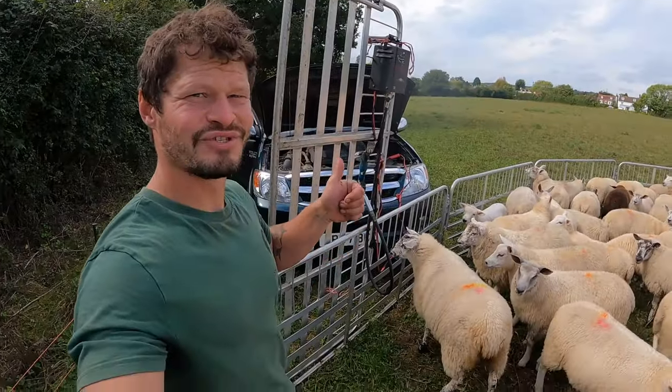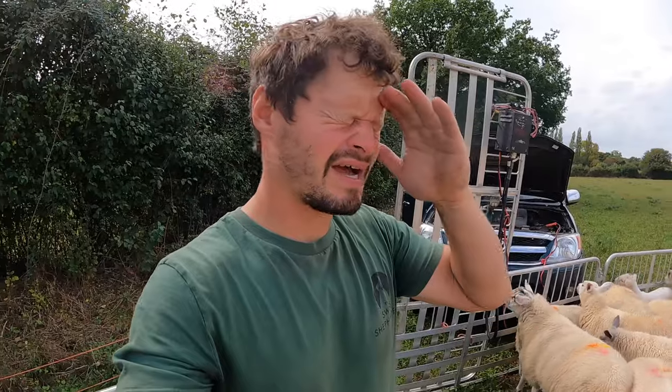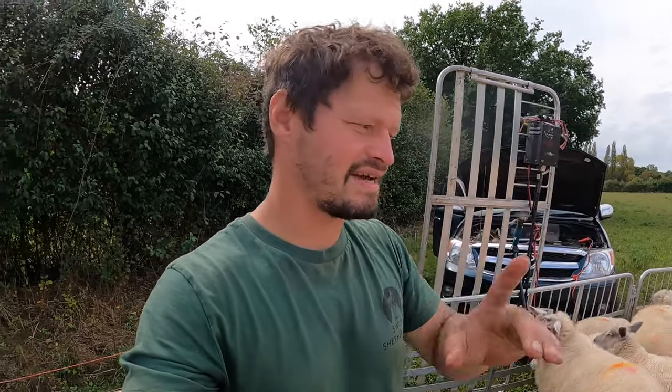Shearing machine, set. Still using the spare hurdle as a stand. I swear blind that I ordered a stand for it, and I'm 100% sure I did it, and then it's just never turned up. So I need to chase that up or get help, because I actually thought I did it. Who knows?